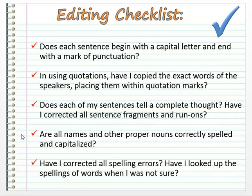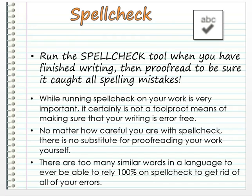Are all names and other proper nouns correctly spelled and capitalized? Have I corrected all spelling errors? Have I looked up the spelling of words when I was not sure? Spellcheck. Run the Spellcheck tool when you have finished writing. Then, proofread to be sure it caught all spelling mistakes.